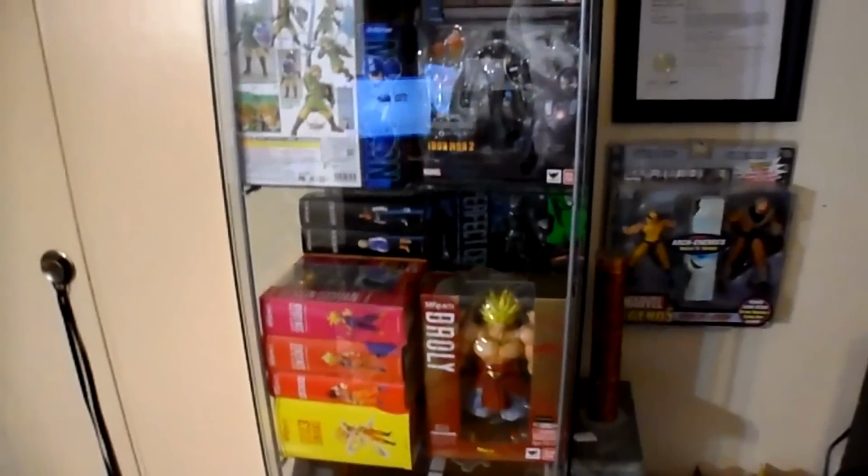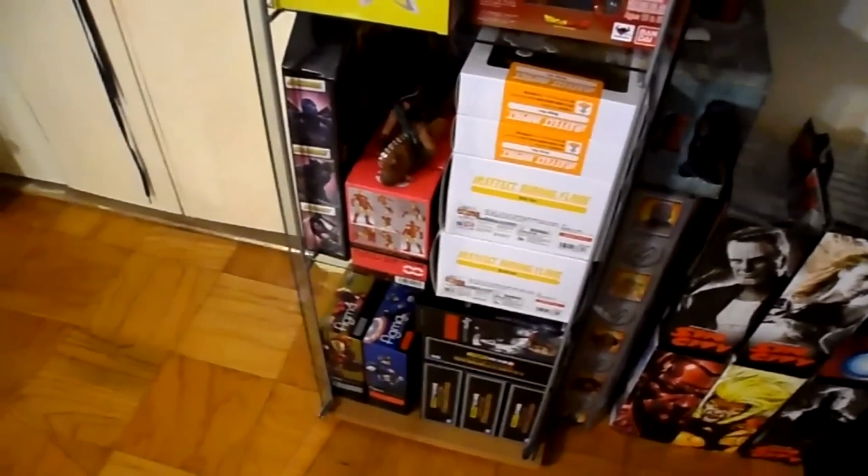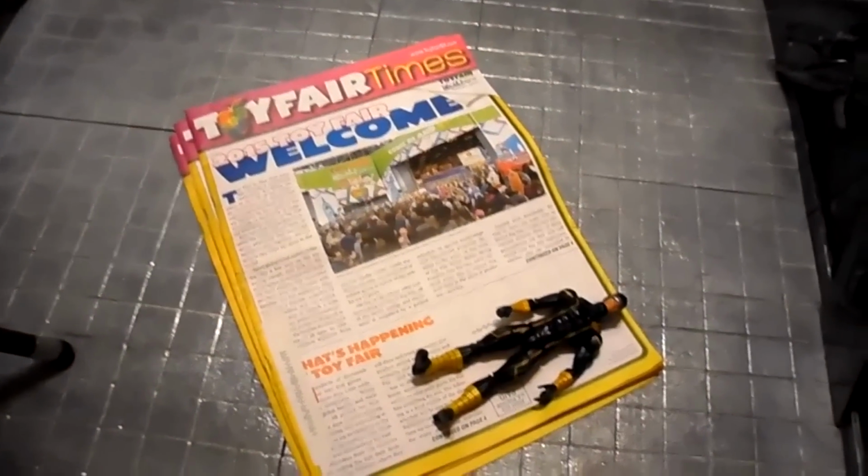And just a quick look at the import cabinet. Getting a little clear. Well, it's just mostly imports, but there's some other stuff in there too. Bunch of stuff that I haven't even opened yet. This was in the mail today.